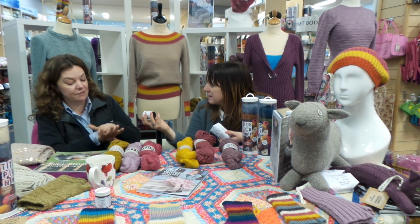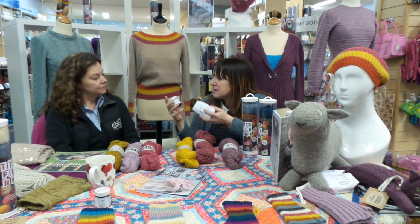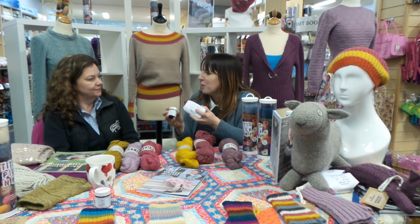I get really dry hands from knitting all the time, and I do use that. It's amazing. It smells delicious. And again, this isn't a product that's inspired by lanolin or sourced overseas. This is from washing the fleeces, from the wool.